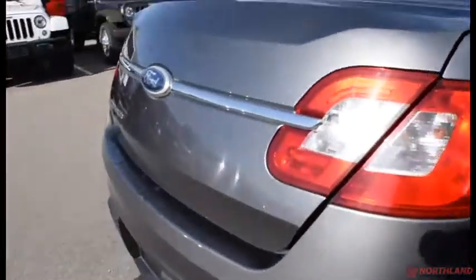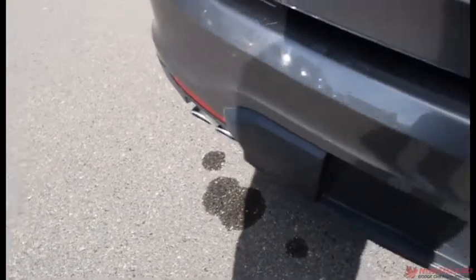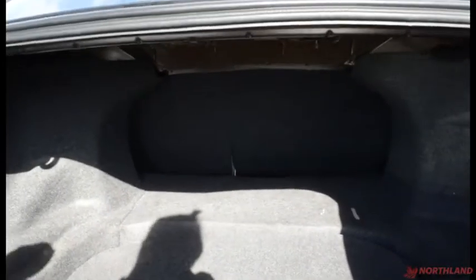You do have your mirrors right there, and coming all the way around to the back of the vehicle, we do have our Ford as well as the Taurus badging and your tailpipes just down there. Open this guy up. Lots and lots of room back here. Looks fantastic. You can lift this up and you got your spare tire just underneath there as well, and you can fold those seats forward.